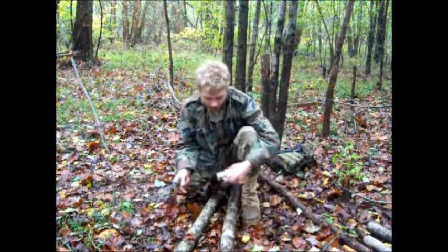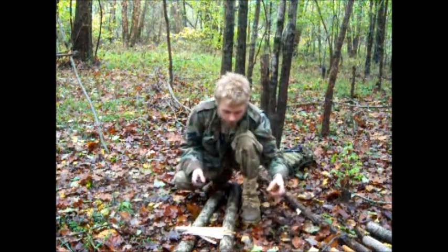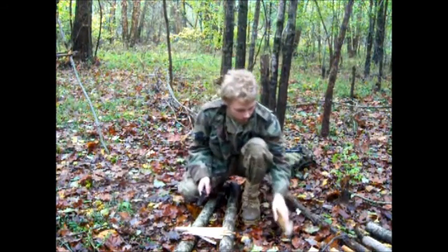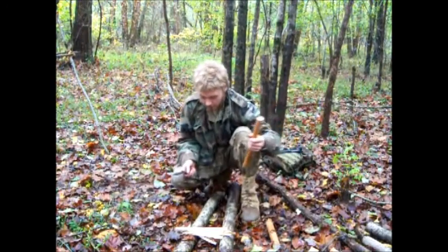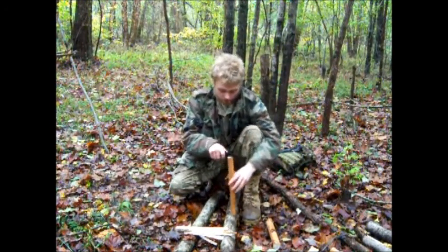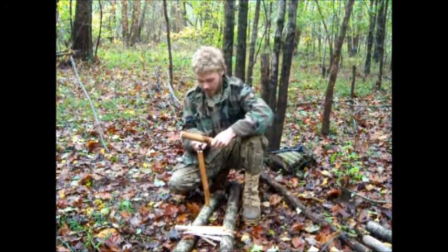Alright, y'all. So, to make dry wood out of wet wood, you split it into thousands of little pieces. Now, first, you're just going to split it down the middle.